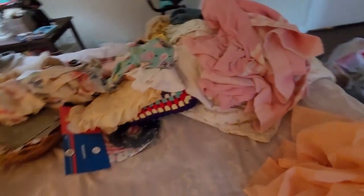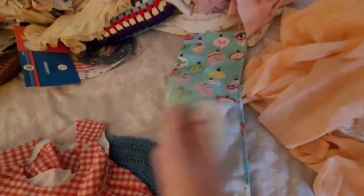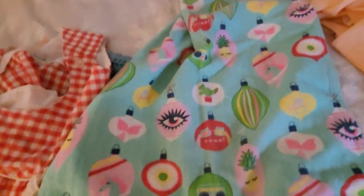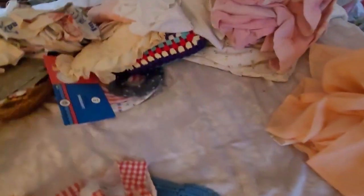Nice hand towel. This, not vintage, but super cute. Look at this kitchen towel. It's for Christmas because it's got the Christmas bulbs, but it's got the Arizona twist, right? You got the cacti. So I just thought it was, and again, it's teal and pink. Come on now. Okay, there's that.